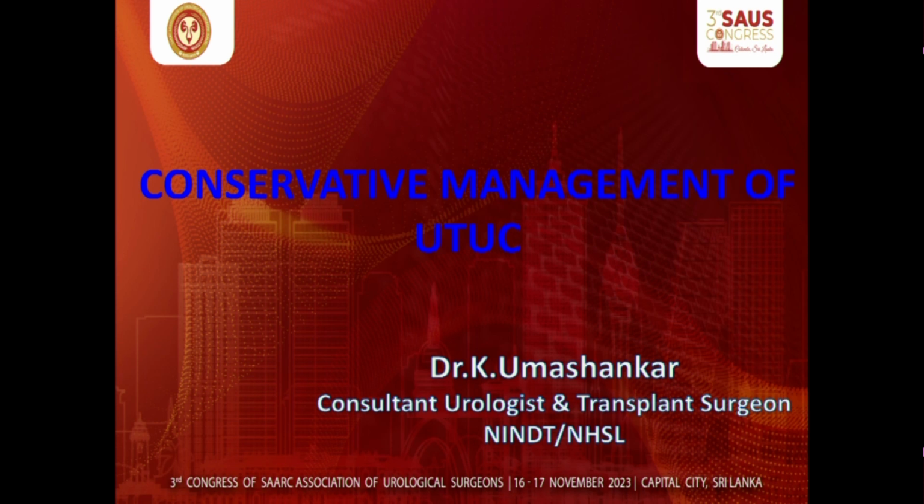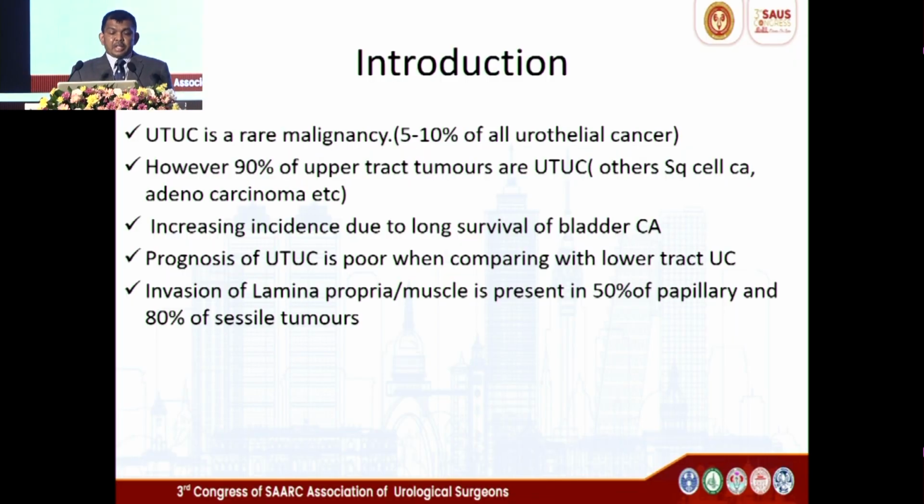I will speak on conservative management of upper tract urothelial cancer. Introduction: upper tract urothelial cancer is one of the rare tumors compared to the lower tract urothelial cancer, and it consists of only 5 to 10% of urothelial cancers. However, 90% of the upper tract tumors are urothelial cancers. The other 10% consist of squamous cell carcinoma and adenocarcinoma.